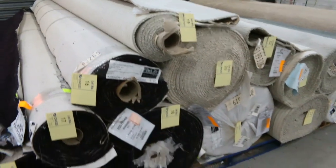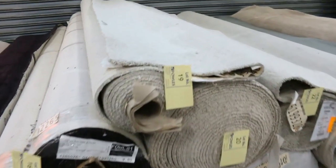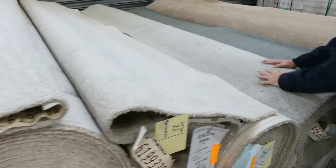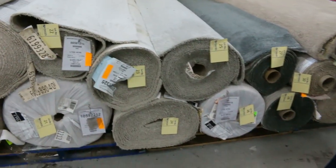Have a look at them. You'll see anywhere from 3 metres right up to 35 metres plus. And also good combinations of rolls too. So you might find there'll be 3 or 4 rolls of this type of thing here. Gives you plenty to cover all different sizes.